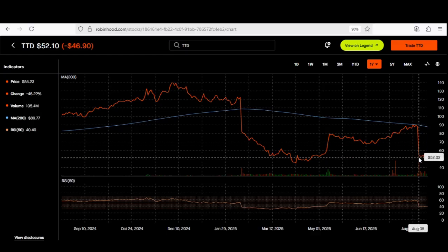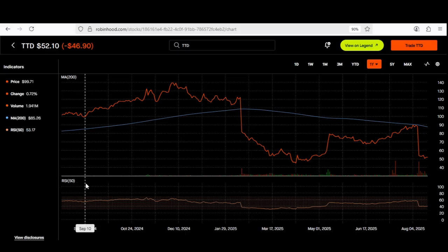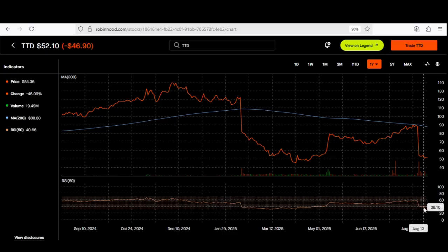Now we're going to go down further and we're going to go into the RSI, or the relative strength index, which is a momentum indicator. And it tells us whether the share price has been overbought or oversold. Currently, the RSI on this is around 40, let's say 38, 39 RSI. Now that's absolutely beautiful, because if you do decide to go ahead and buy the stock right now, you're going to be getting a bargain.